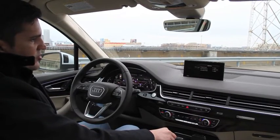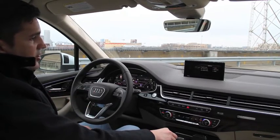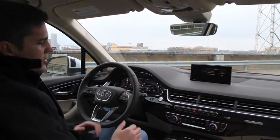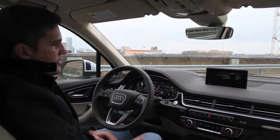shift points for the transmission, the air suspension setting, how stiff, how firm, or how loose, and then the all-wheel steering system as well. It'll actually kind of do some torque vectoring, kind of help around the corners a little bit faster. So a lot of technology in the car, even though it doesn't have all the crash avoidance systems, still a lot of technology to keep you safe and enjoy the drive.